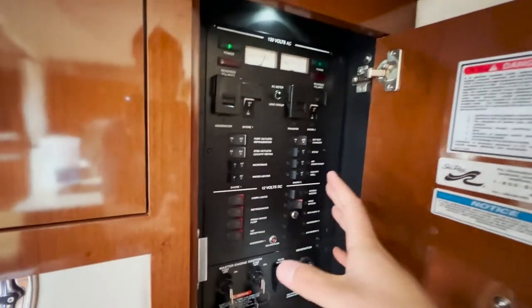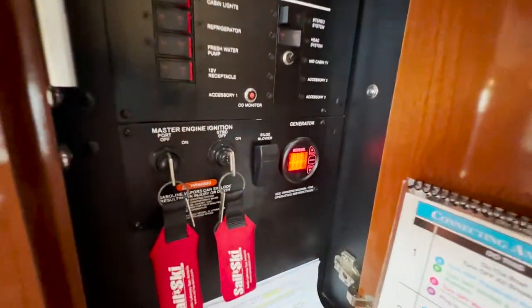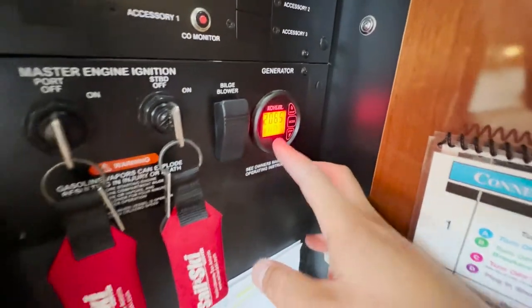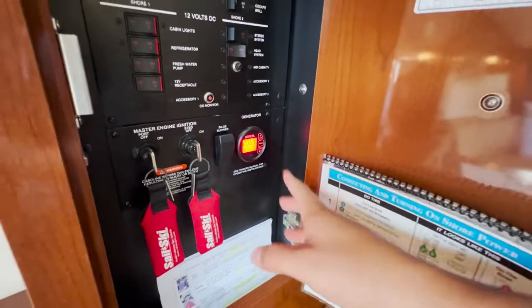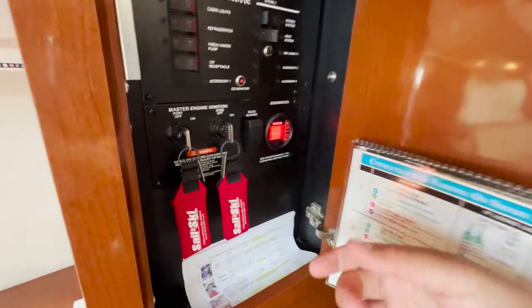I don't know if you guys have ever seen one of these before. I'm just going to do a quick run through. This is your generator. This has a Kohler generator unit, currently has 206.5 hours on it. This is just a remote control for that, so you start the generator instead of being in the engine hatch. Obviously you can start it from up here.